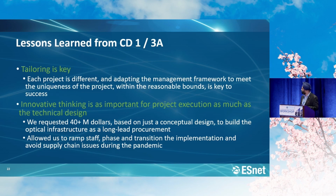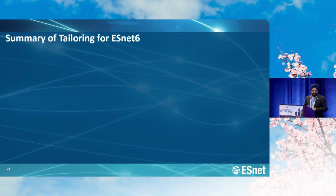That's what it helped us. So let me spend a little bit more time on this tailoring, and I'll give you a summary of the tailoring that we did for the ESnet 6 project. Now, more details will be presented by Kate in her one-hour session on Thursday in the project management session.